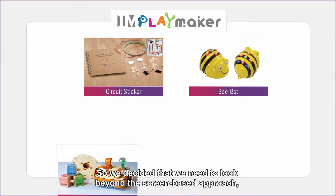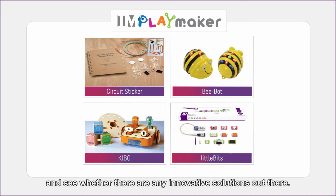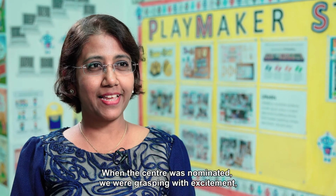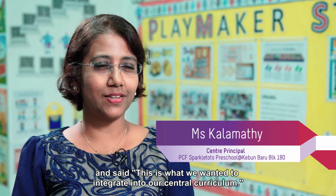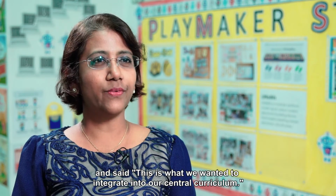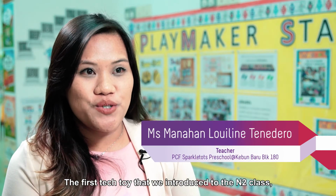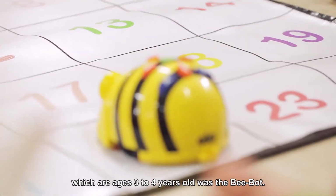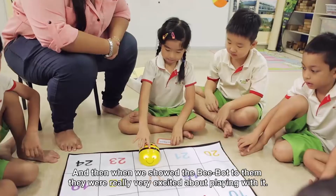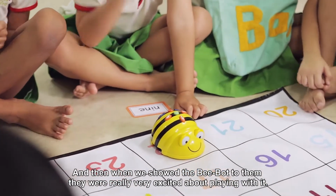So we decided that we need to look beyond the screen-based approach and see whether there are any innovative solutions out there. When the center was nominated, we were grasping with excitement and said this is what we wanted to integrate into our central curriculum. The first tech toys that we introduced to the NT class, which are ages 3 to 4 years old, was the Bee-Bot. And when we showed the Bee-Bot to them, they were really very excited about playing with it.